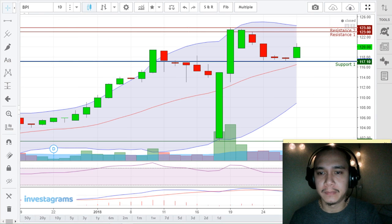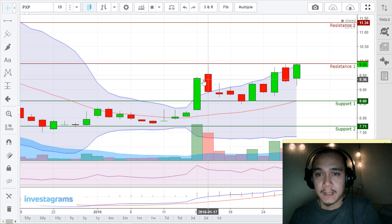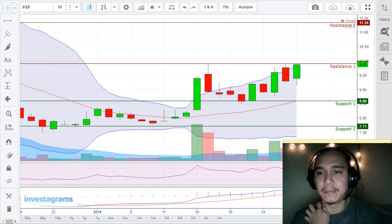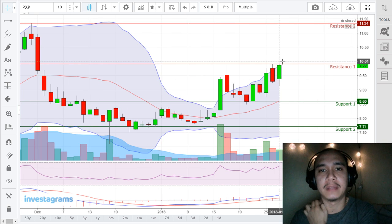Pick number three, PXP. If you notice PXP, it's almost on a breakout. It did a pullback yesterday, but still, after the pullback, it did a good rally and it's now at its resistance. Let me move the stock. Volume is healthy, so most probably this is gonna be a breakout today.